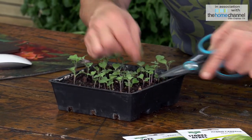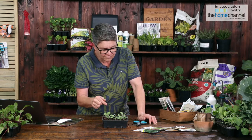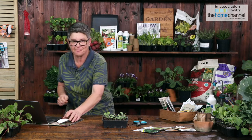Now, you either do it by pulling them out or you just nip them off. Okay, so you nip them off, but don't throw it away. They're microgreens. And they're good.